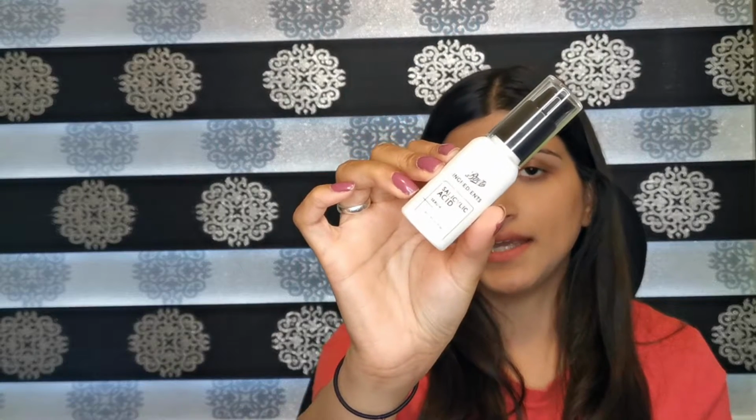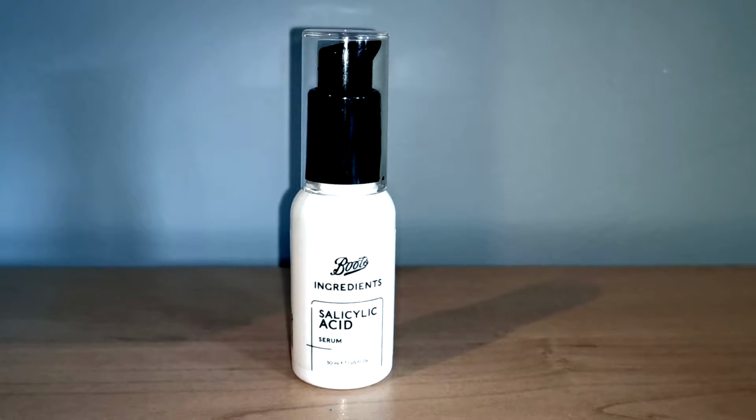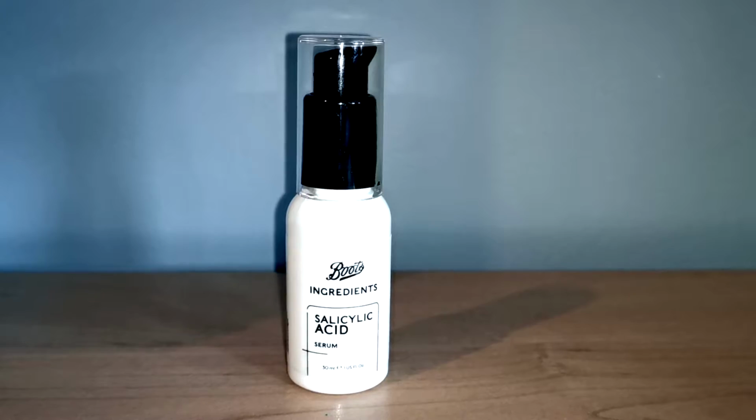This is what the packaging looks like. I quite like the way that the packaging looks. I think it's quite aesthetically pleasing. It's quite small, compact and light. And yeah, it looks nice to me. You kind of take the lid off and it's got this pump sort of applicator.